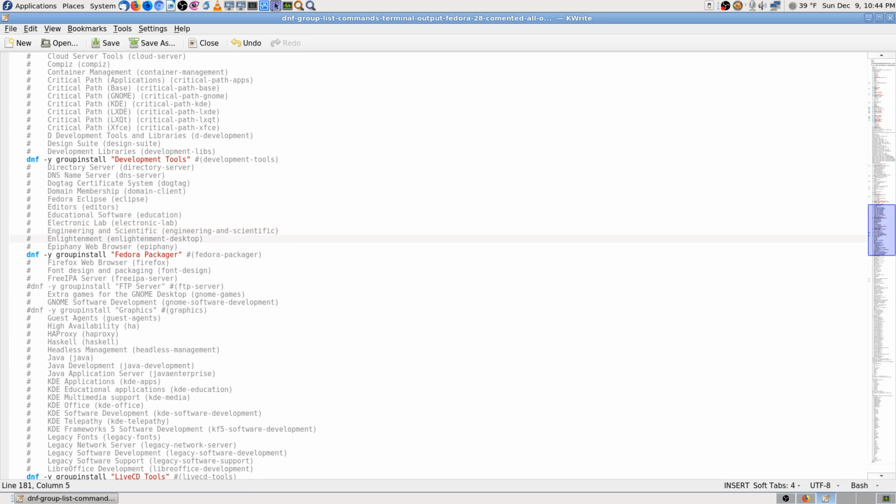Engineering and scientific, web browser. Oh, that's the web browser Epiphany, which is, I think, a lighter weight web browser, but it's not that much different, and it has missing features from regular Firefox, so I'll just go with Firefox. It's like a stripped-down Firefox. If the machine's any older than this, then you might want something like that. I think that's what that is. You'd have to make sure.